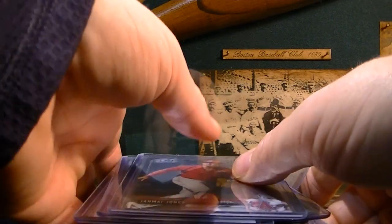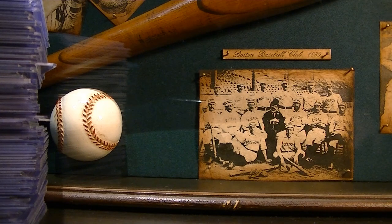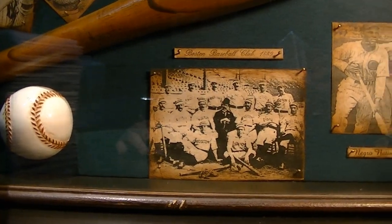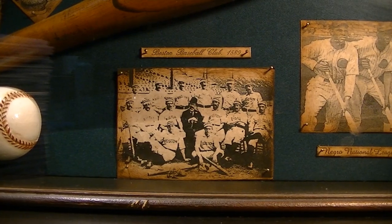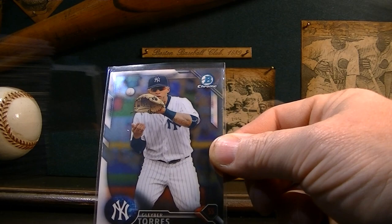So all those cards ran me $40. All the ones that were top-loaded, total on those was $40. So then I went over to another seller and went through his 10-cent box, and it was 10 cents or 12 for a dollar. And then I had like $11 worth, and I gave him a $20 bill and told him I had $11 worth, and he said, here's 10 back. Like, cool. But Gleyber Torres, this was 10 cents.